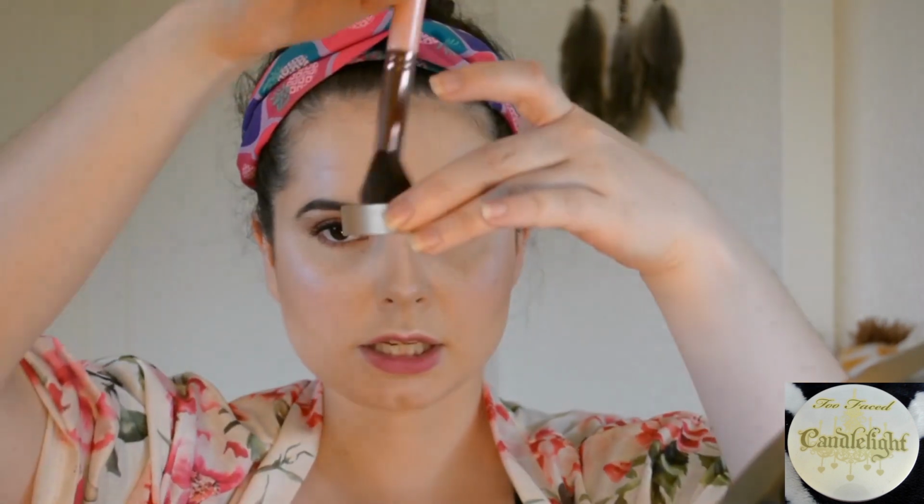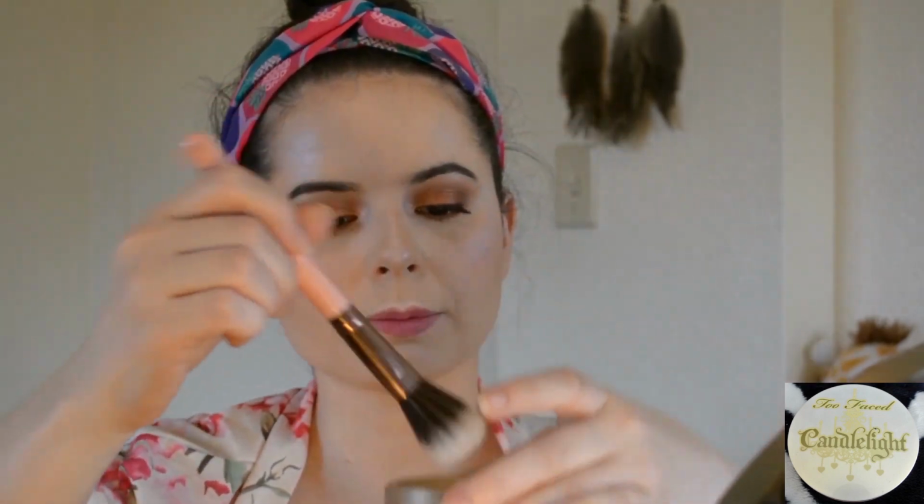Normally the Urban Decay All Nighter takes like a minute or two to dry, but that was pretty instantaneous. But next I'm gonna go in with my Too Faced Candlelight Softly Illuminating Translucent Powder. And I'm going to take my, where is it? Luxie 516 Duo Fiber Powder Brush. I'm just gonna swirl it around, pick up some product, and dust this all over my face.